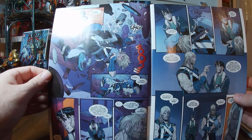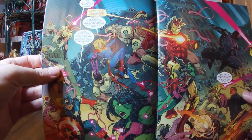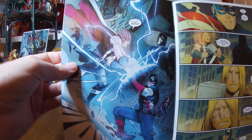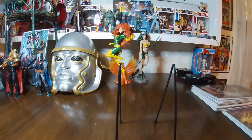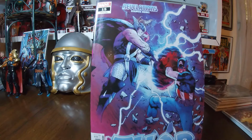It looks like we got this whole story continuing about Thor not being able to really wield the hammer like he used to be able to. And that's pretty cool there. You got Iron Man, the Avengers fighting it out with some creature things there. Oh, and there you go. You got Captain America and Thor. But yeah, this should be interesting to see what is going on here with Thor and why he can't really control the hammer or wield it as well. Interested to see what is going to happen there. And this has been Thor number 15.